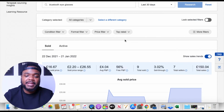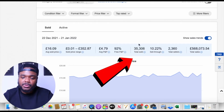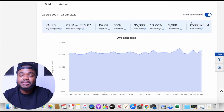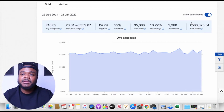However, if I quickly type in dog bed and see exactly what it shows us on Terapeak, as you can see, over 35,000 dog beds were sold in the last 30 days and over £500,000 was made amongst all the sellers that were selling dog beds. So I'm sure that if you were to list a dog bed on your eBay store, you're going to get a lot more views. Now I'm not saying that you're guaranteed to get sales because obviously there are other factors that go into it, e.g. your price and other things like that, but you're definitely going to be able to get some views and some clicks on your listing. So this is one of the first things that you need to do on eBay.